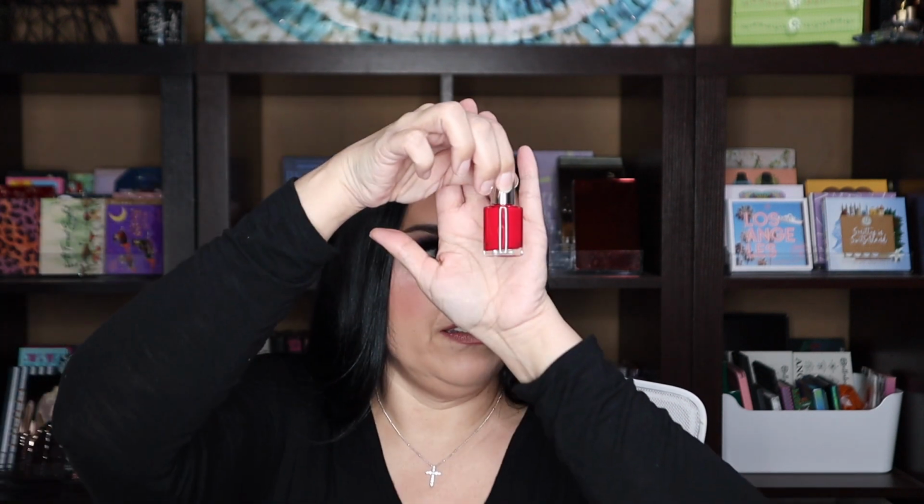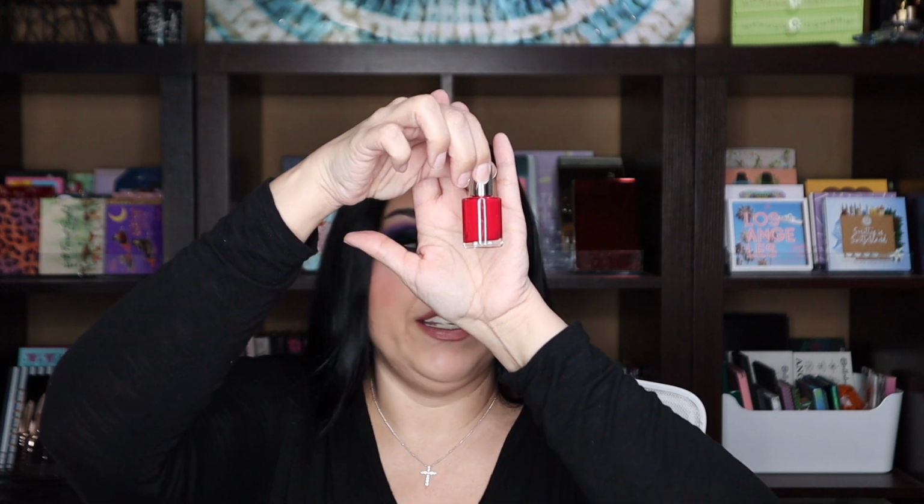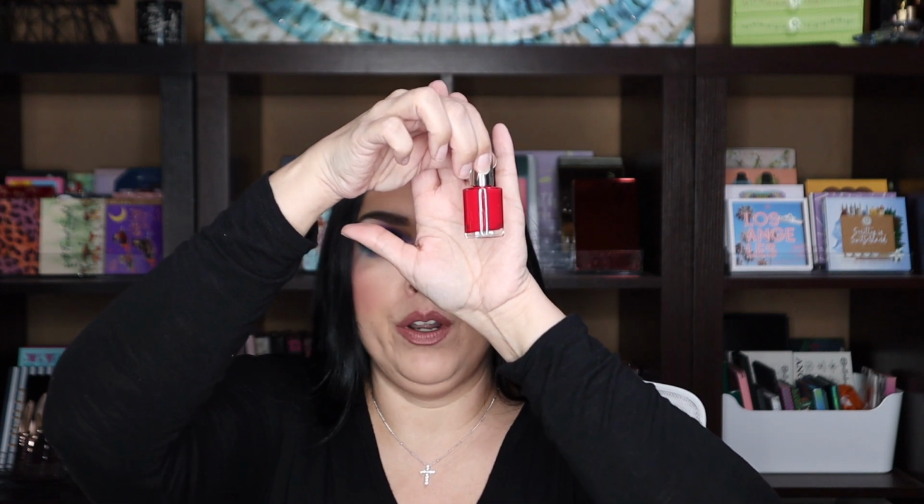lettering, nothing special, but here is the nail polish right here, and that is beautiful. That's the perfect shade of red for this month, for the holidays, and I need to paint my nails and my toenails, so this is perfect. Maybe I'll give this a try. Exciting.